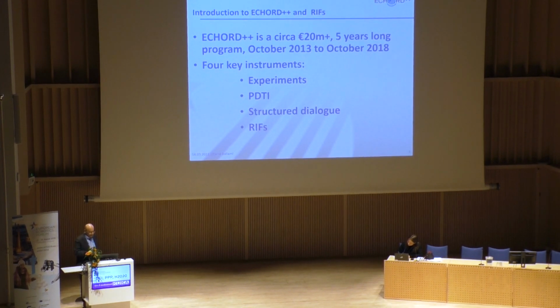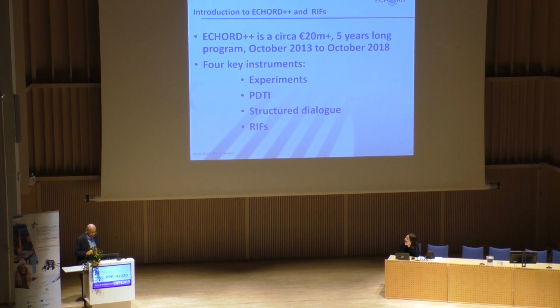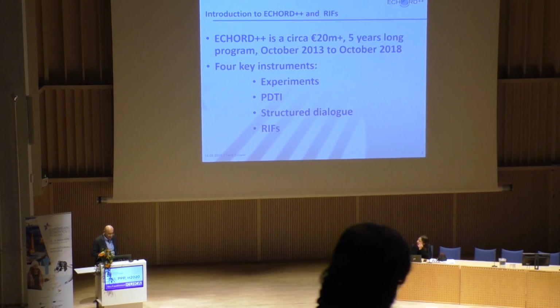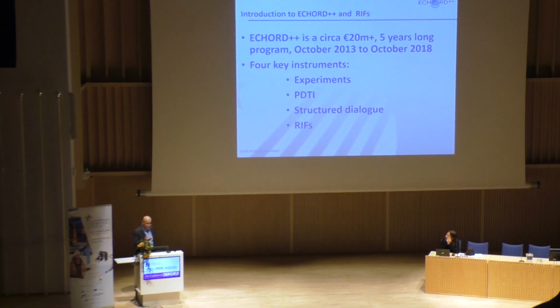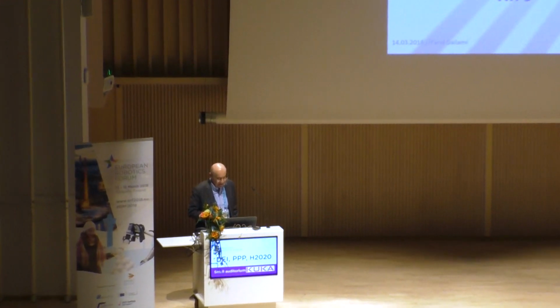HUET++ has got 4 tools, 4 instruments: experiments, which are funded responses to calls; PDTI, which are technology pull from the European citizenry, as it were; a structured dialogue, which is where we try and disseminate the information that we've gained; and then robotic innovation facilities, which is what I'm going to talk about.